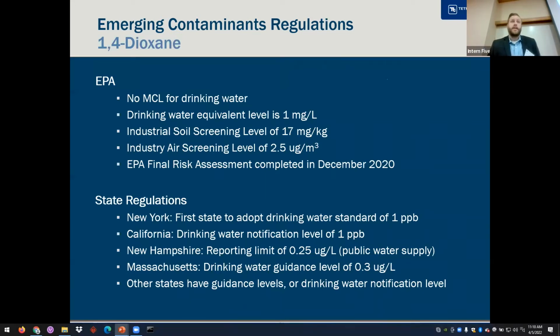1,4-dioxane, similarly, no MCL for drinking water, but there is a drinking water equivalent of 1 milligram per liter. There are some industrial soil and air screenings as well as residential. And there was a risk assessment completed in 2020. State regulations, New York was the first to adopt an MCL, 1 part per billion. Other states like California and New Hampshire, they have regulatory or reporting limits. They may have a drinking water notification level. They don't necessarily have a hard MCL for this.